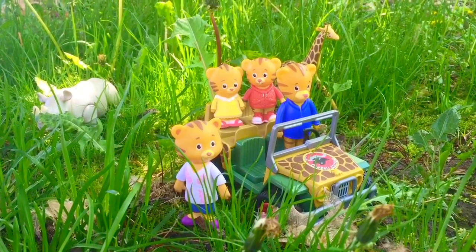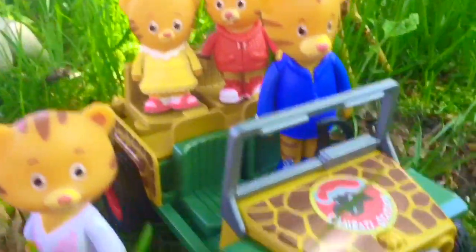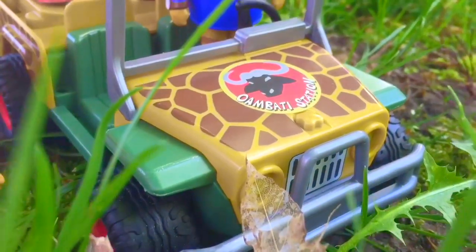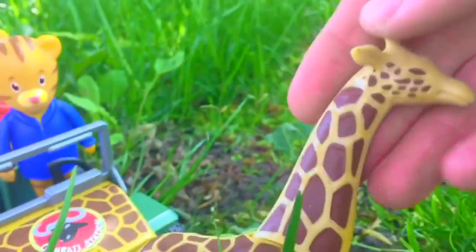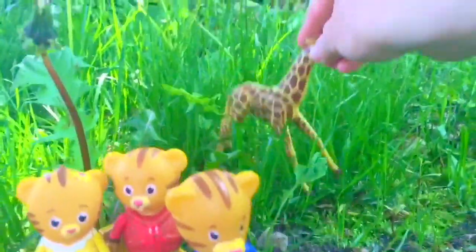Hello and welcome to Tiny Treasures. Today, Daniel Tiger and his family are going on a safari ride through a beautiful park. Can you tell me what animal print is on the front of their Jeep? They are giraffe spots, just like this giraffe that's hanging out in the grass behind them.